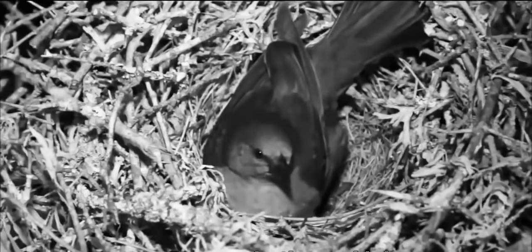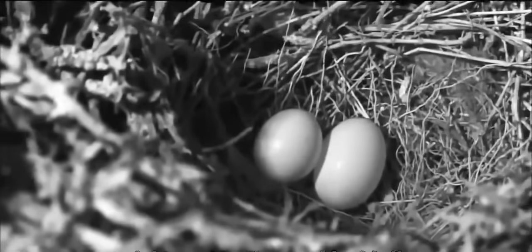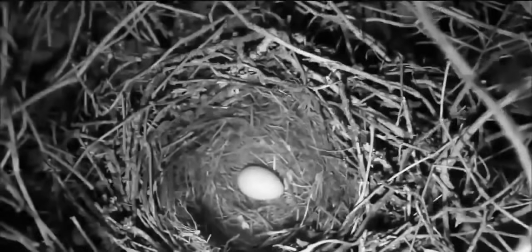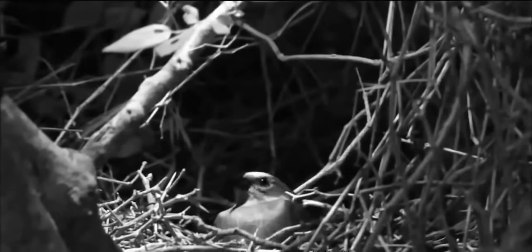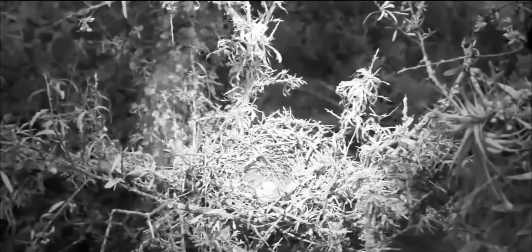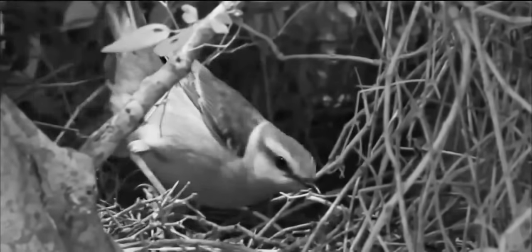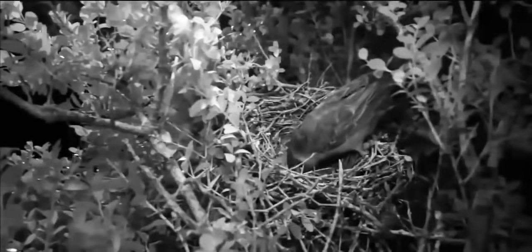In seconds, the cowbird slips in and out, laying a small round egg right next to the mockingbird's larger oval one. And in nest after nest, other cowbirds do the same. A mockingbird returns just seconds too late. She hesitates for a moment, then turns the egg as though it were her own.